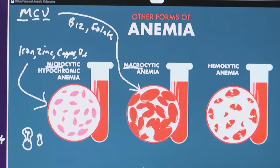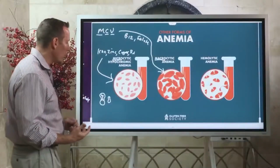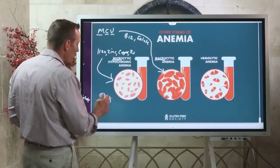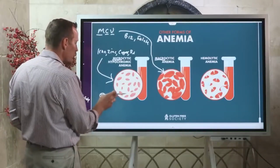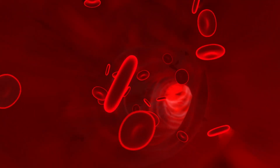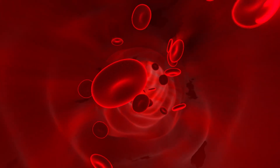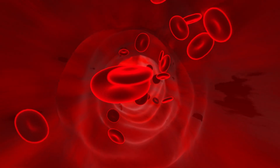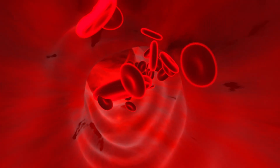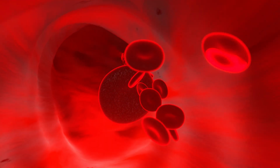That hemoglobin doesn't bulk up the cell, so the cell actually is microcytic. It's too small, and it's also hypochromic, meaning it's pale. The color of the cell itself is very pale because hemoglobin is a rich red color. And so the cell becomes too small and too pale, and doctors can test for these things, looking at markers like MCV and MCH and MCHC, and can get an idea of whether that anemia is microcytic hypochromic, which would make us think more along the lines nutritionally of these nutrients, or whether it's a macrocytic anemia, which would make us think more along the lines of B vitamin deficiency.